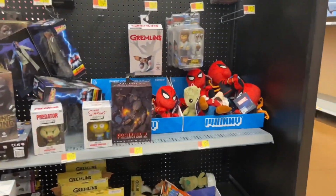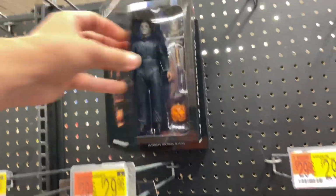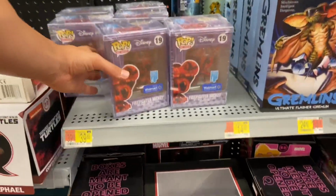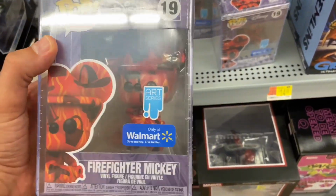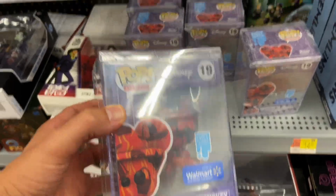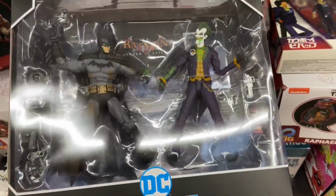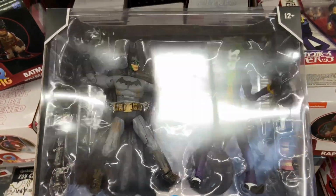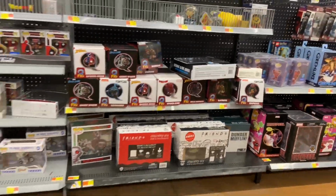All right, came over to the collectibles section to see what we could find. The same old stuff. Here's Halloween, Michael Myers, Halloween 2. One of these days I'm going to pick it up, guys, probably as Halloween approaches. I noticed over here they had the Firefighter Mickey, the Disney Art Series. These come in a thick acrylic protector. They're 20 bucks each. They had this Multiverse Batman and Joker, which is awesome, from, I believe, the Arkham video game.